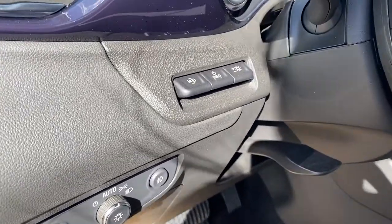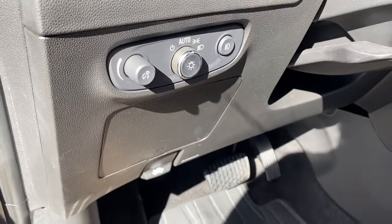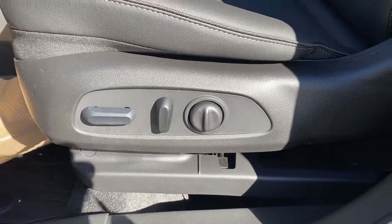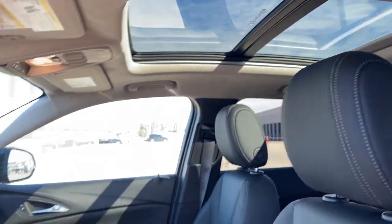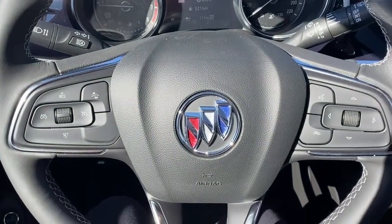To the left of the steering wheel we have the head-up display button and information tab, some lighting controls and dials, rubber floor mats on the floor, a power adjustable driver's seat with lumbar support, and a cloth leather combination interior, power sunroof overhead. Next I'll climb in and we'll take a look at the leather wrapped steering wheel.